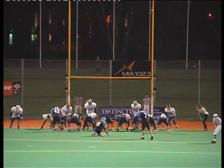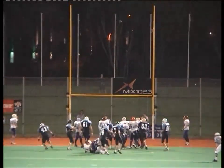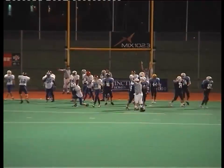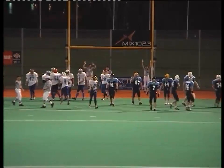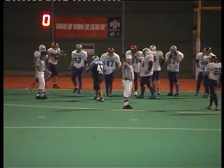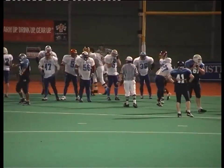This for the regional championship. It's up, it has the mark. It is good, there's a flag. There's a flag. Hold the phone. It's against the Wolfpack. The point does not count. There will be a re-kick.